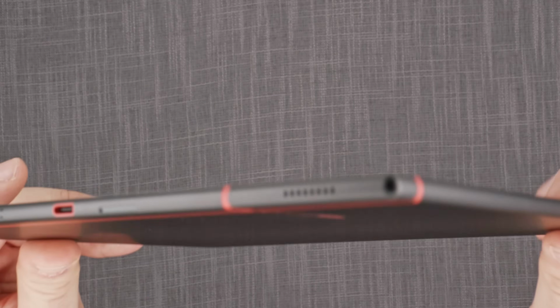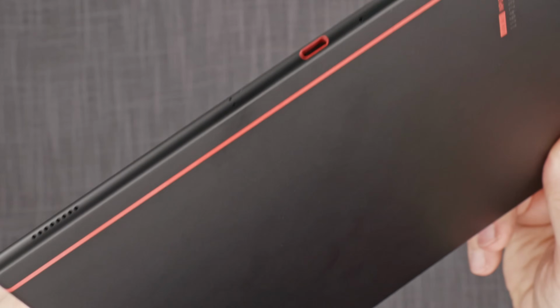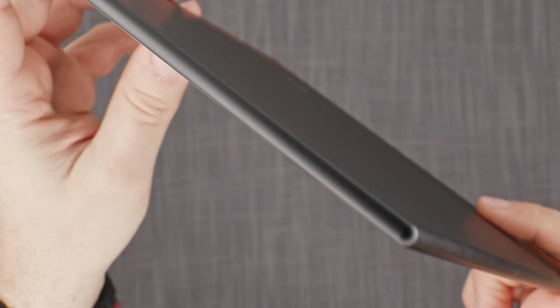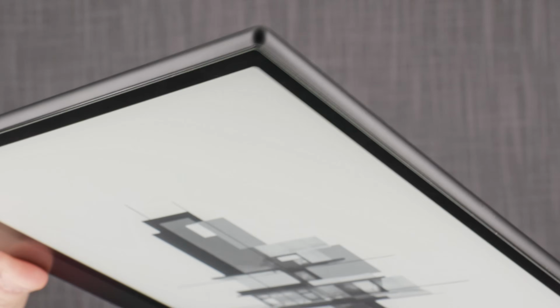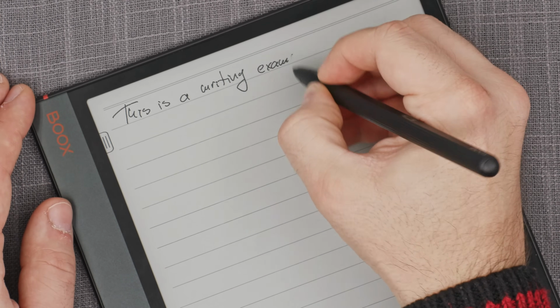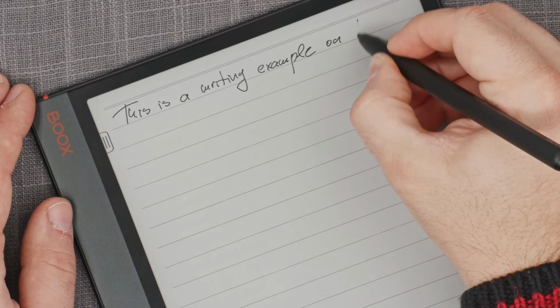Boox Note Air 3. It is a very similar device, near identical to the Boox Note Air 3C, so the points are going to be near identical. So it is a beautiful and excellently built device with a steep learning curve, and in some cases the user experience does feel obtuse. Writing experience is quick and precise, although not as quick as on the Note Air 3C.